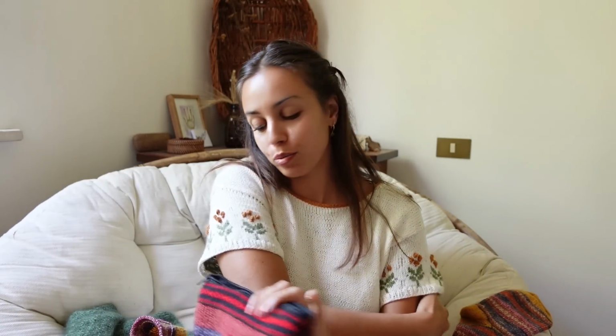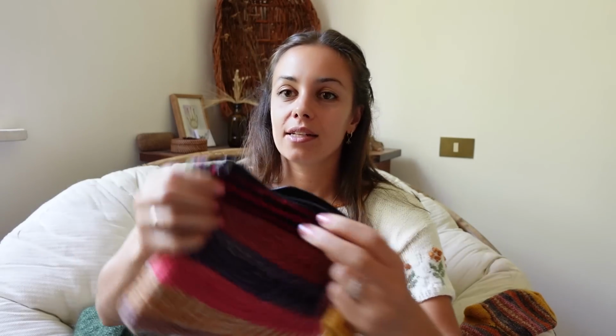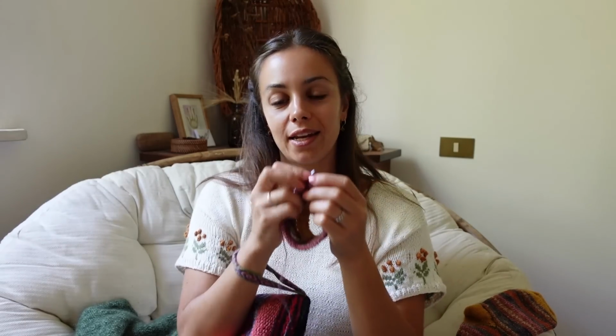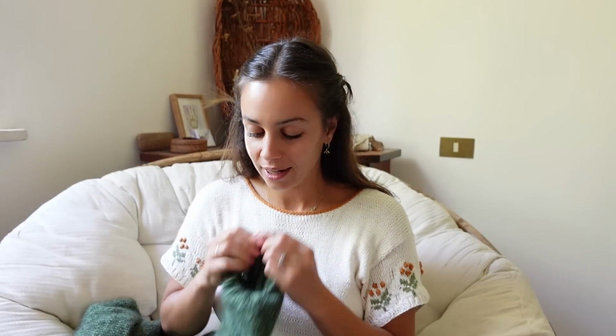What I do, so I knit socks these days when I go out walking, because they're a very little project to bring with me. So what I do is that I put the yarn inside this pouch that I was gifted some years ago, and I keep it there, and then I just walk and knit. I love that. I feel very excited with all of the projects that I have, and I'm so excited to cast on a cardigan with that beautiful yarn that Addie sent me.